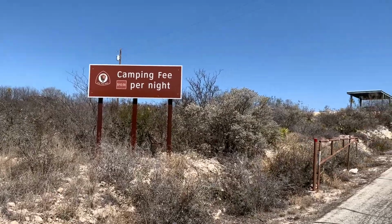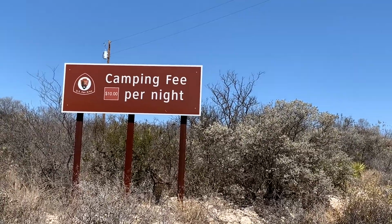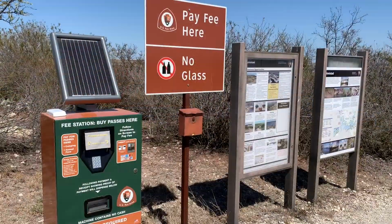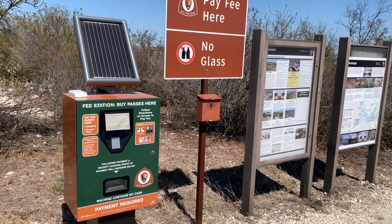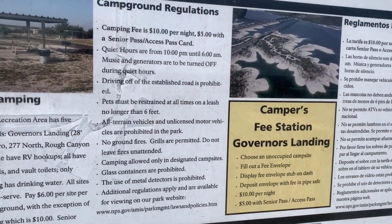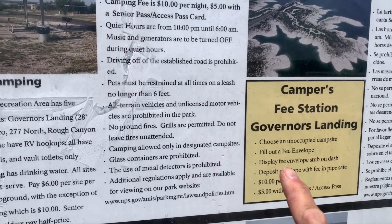And you can't beat the price. $10 per night. It's half that if you have a senior access pass. And as you pull into the camping spurs, you'll find a pay station. It takes credit cards. And here's the information that's on the board. Campers Fee Station, Governor's Landing.